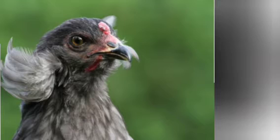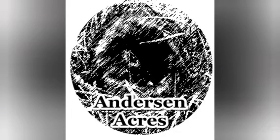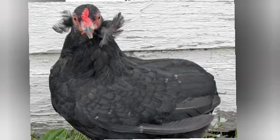So these guys are generally supposed to be rumpless. And when I say rumpless, I don't mean they don't have a butt. Of course they have a butt. I just mean they don't have the traditional chicken tail feathers going up. Instead, they have feathers on their butts. They just don't go up to form a tail.